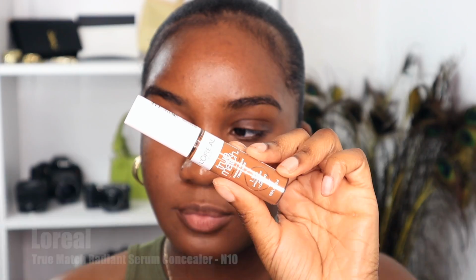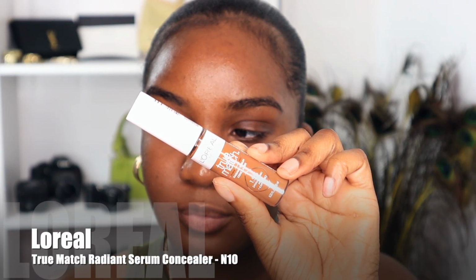But if you're someone who suffers with really dark marks, for myself, I wouldn't consider myself someone who has dark marks that a foundation wouldn't cover. But if you have really dark marks that you might need an extra layer of foundation for, I would recommend going in with a concealer or a color corrector first to minimize how much foundation you're going to be putting on your skin. So for example, I do have my L'Oreal True Match Radiant Serum Concealer.